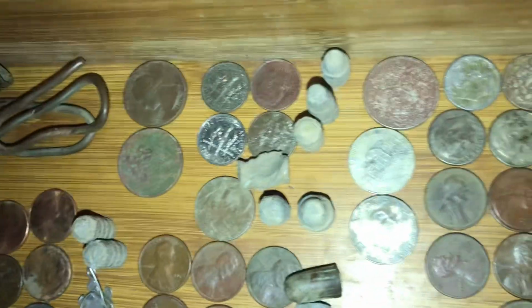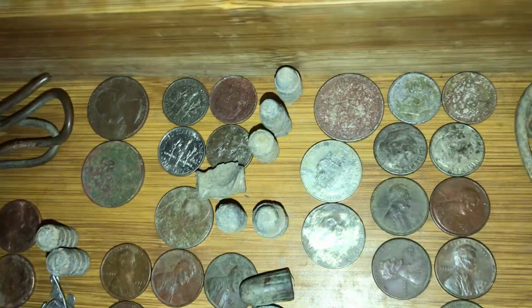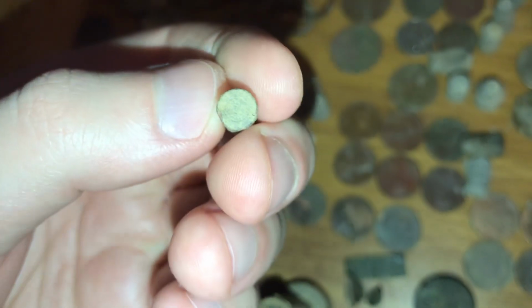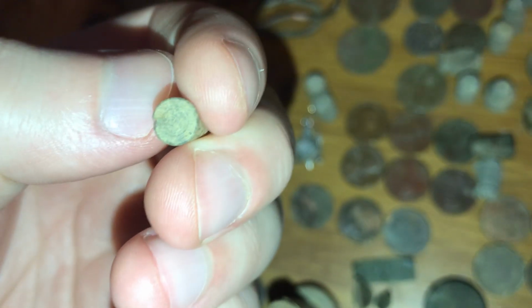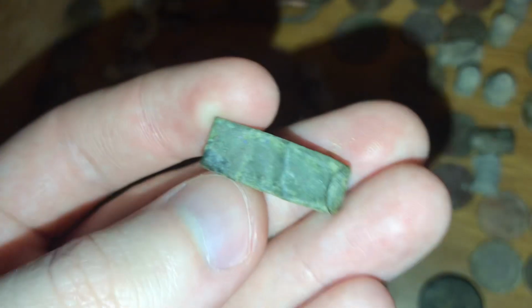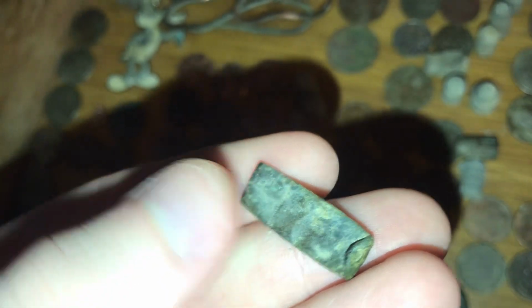I found so many bullets. This possibly was either a firing range area, because I also found shells. Now, all these shells are different. They're not the same. I think I have a couple with the X with the Super. Here's a squashed, flattened out one. It's got a line right there. You can see that. These are all different cartridges.